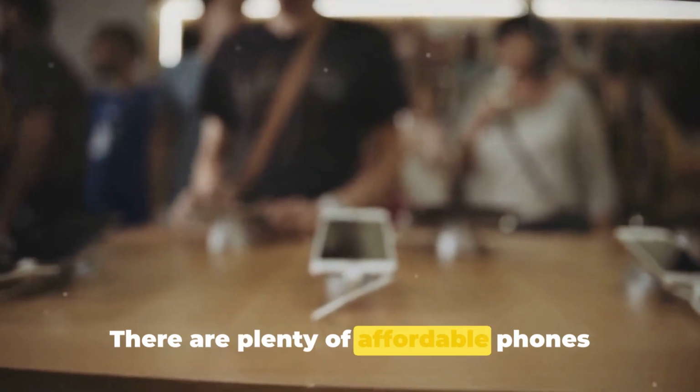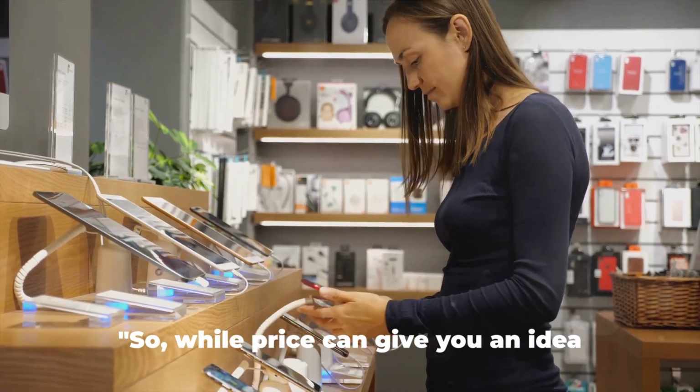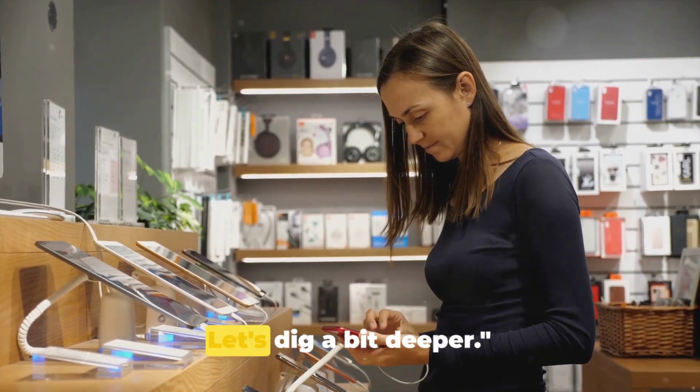There are plenty of affordable phones that deliver a great user experience, and some expensive ones that don't live up to their price tag. So while price can give you an idea about a phone's quality, it's not the be-all and end-all. Let's dig a bit deeper.